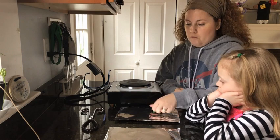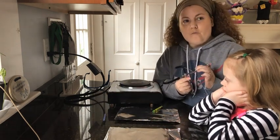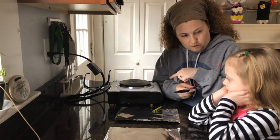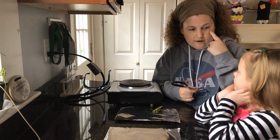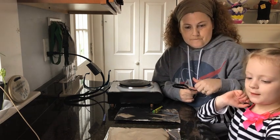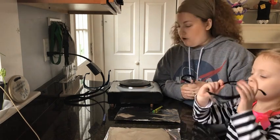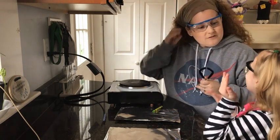We're going to make little boats. We're going to put that in, and then we're going to make sure that we're being really safe about how we're touching hot things, right? I'm going to put things on the hot plate, and then we're going to use tongs to take it off. And what are we going to wear on our eyes once we put it on the hot plate? Some glasses. Can you put them on? We're going to wear some goggles with our experiments today, right?